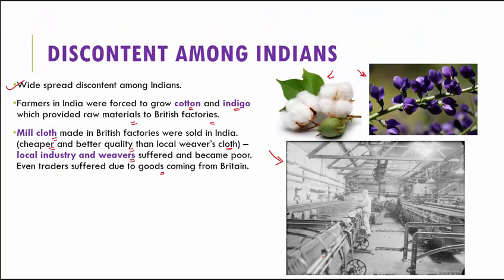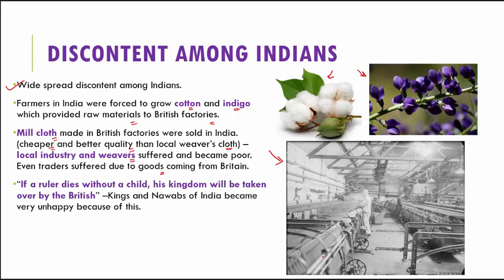Now, apart from this, the British also made very unjust laws which could take over more and more kingdoms. One such law was that if a ruler dies without a child, then his kingdom will be taken over by the British. What do you say, children? Do you think this is fair? How can it be fair, right? The kings and the Nawabs of India became very unhappy because of this.